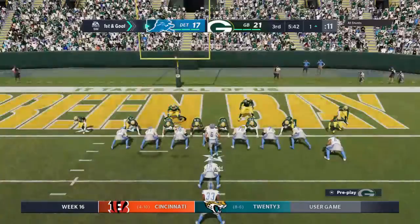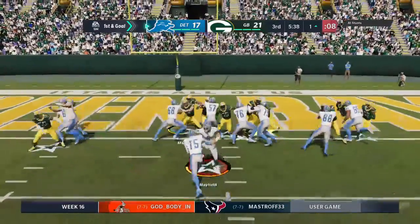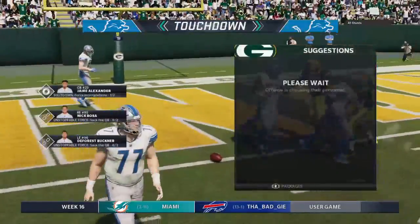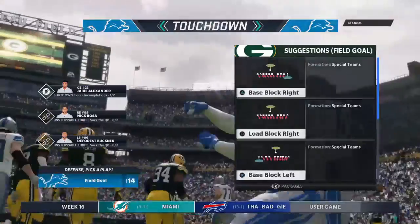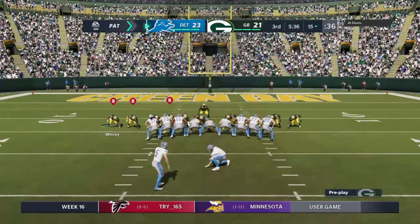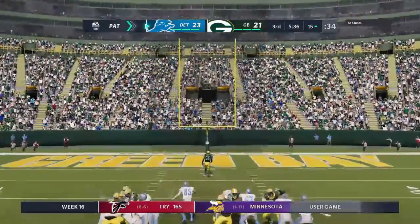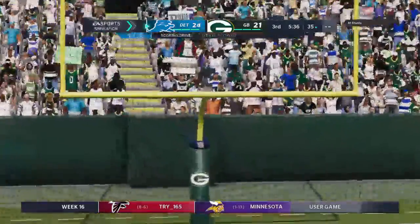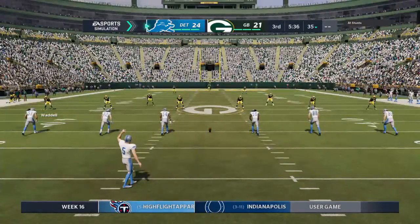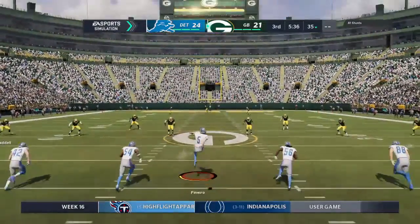So now after the face mask penalty, here's 1st and goal. The carry here for the big tight end. And he'll get into the end zone. Touchdown, Detroit. Trey Burton, his 2nd touchdown on the season. And the Lions have taken the lead. And that one gives them a 3-point lead. Makes the score Lions 24, Packers 21. Now after the touchdown, here's Pinheiro to kick it off.